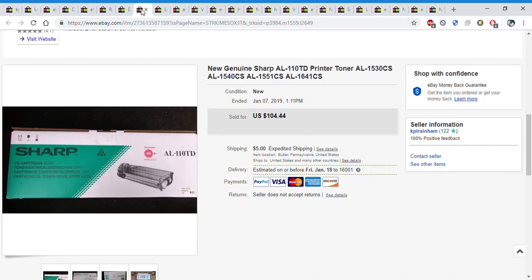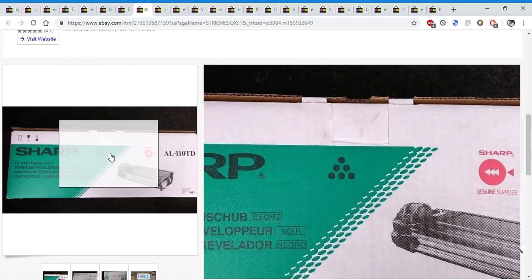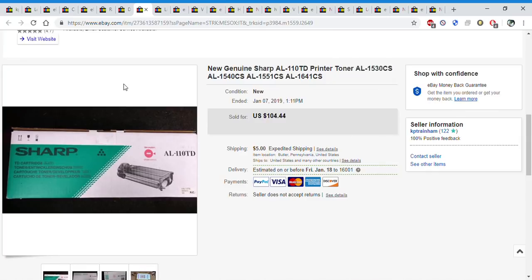Next, Sharp toner, just a run-of-the-mill ink toner. This is brand new in the box, sealed package. Made sure I opened it up and yanked on it. I didn't want to have someone, you know how that goes with toner. Sometimes people just shove it back in the foil and put it back in the box, and that was not the case. This is brand new. I paid $9.99 at Goodwill and sold for full asking price, $104.44 plus $5 shipping.